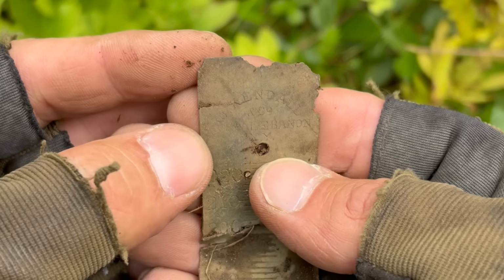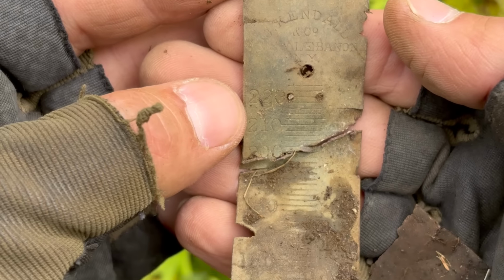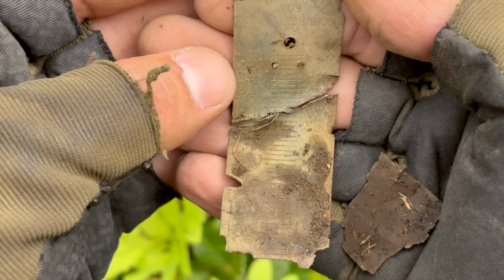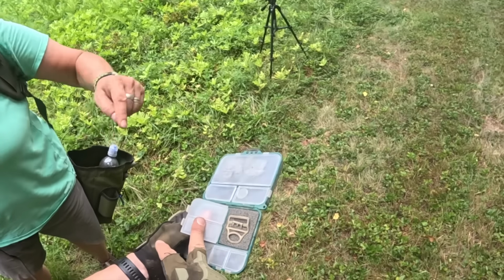So it says J. Kendall, New Lebanon, New York. No way. Harmonica or? No, it's a spring scale, so it would have had a little hook hanging from the bottom, and you put something on it, and it shows you how much it weighed. Way cool. Around here? Yep, right there. Suspender I got out there.